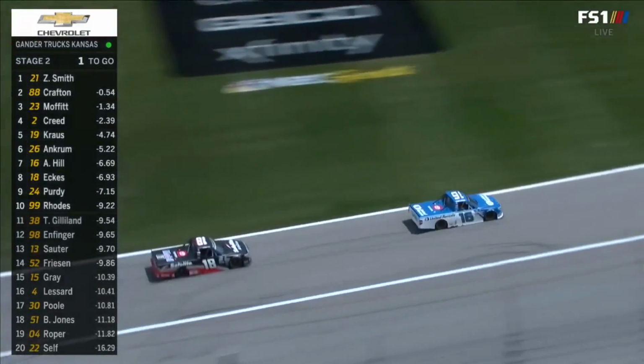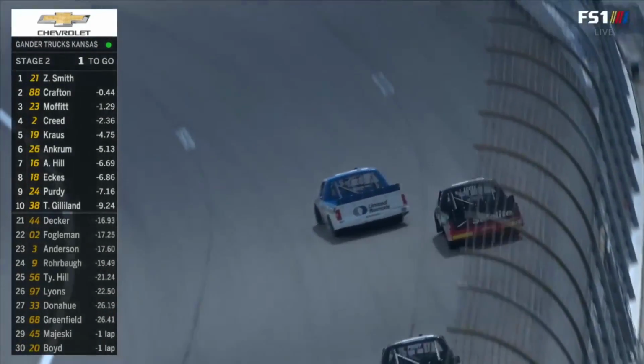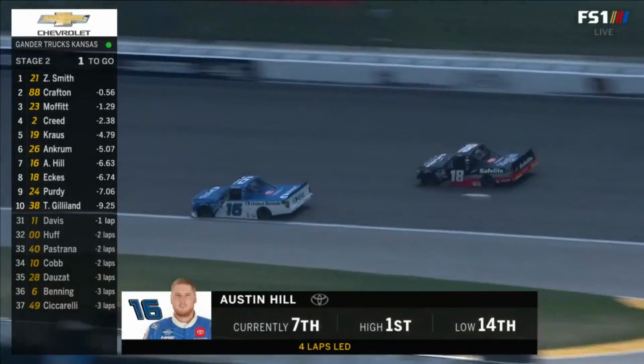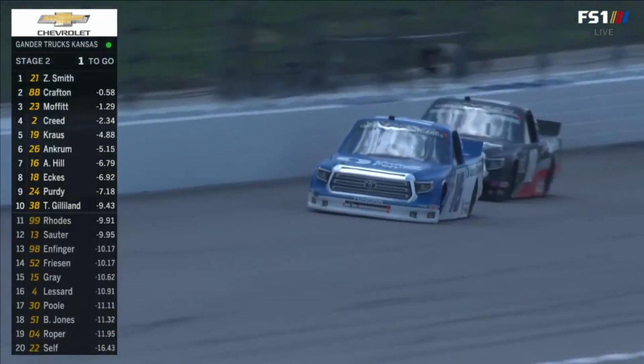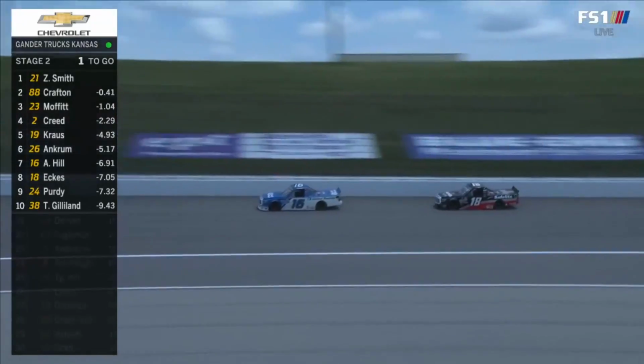Yeah, just a yo-yo of a day for the 16, Austin Hill, yesterday's winner. He started off way too loose. Then he actually told the team that the adjustment they made worked. It was good. It wasn't as loose, but you could see that loose condition coming back. They took those 2 tires at the end of the last stage. We can kind of see the effects of that. He's dropping back just a little more, but that was a strategy call for the last stage.